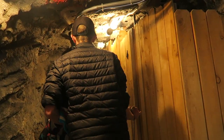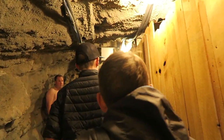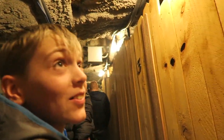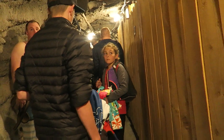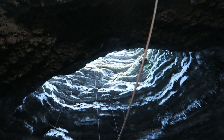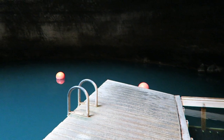The trick here is you should show up in your swimming stuff because the changing stalls are kind of small and it's crowded. You only get 1 hour in the crater. You can go scuba diving there. We did some snorkeling, just kind of floating around. It's pretty cool. But the time is limited, so be ready to go because again, the changing stalls are kind of funky.